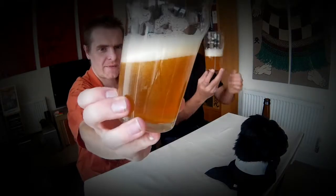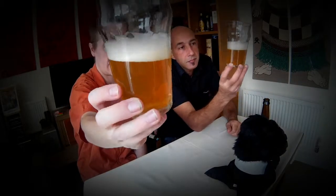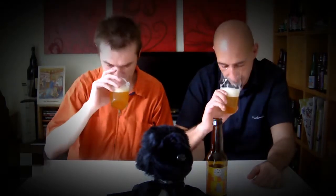I love it, giving that little fizz up, but it is really, really low carbonation. No fizz to it at all. You can see the odd bubble going through, and that's about it. Yeah, I had enough of it. Let's delve in there.